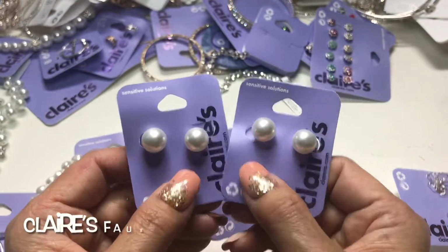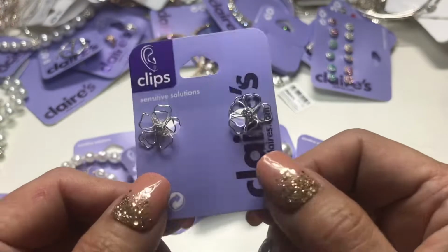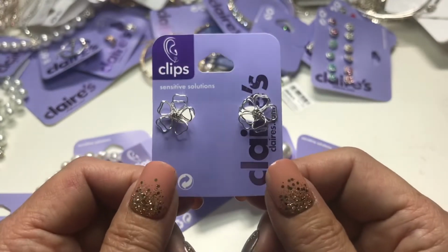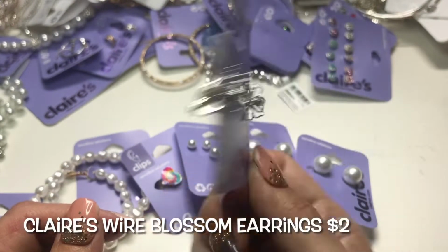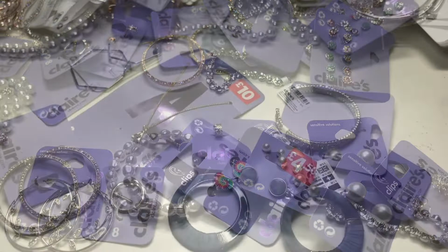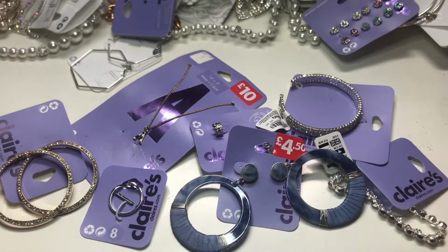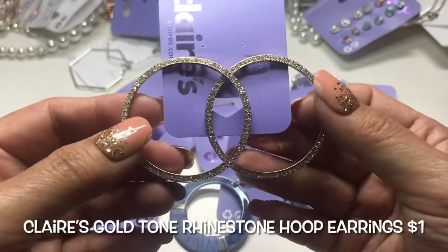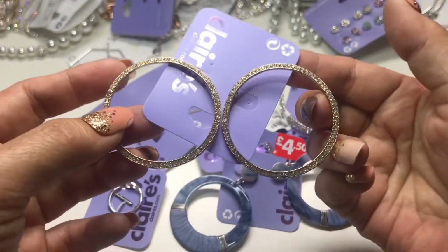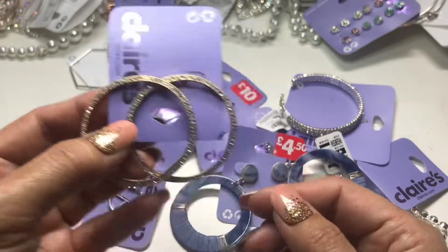Here are, okay, these are the same, a little bigger size faux pearl earrings. $2. And the last pair is these clip-ons. Oh, very sweet wire, open work, like blossoms with the rhinestone center. Very nice. Okay, so any of these earrings that I just showed you, $2. Continuing on with the Claire's sellout sale, this whole group will be $1. So first thing we have are these really pretty gold tone hoops with the rhinestones all around, and they're pierced. Those are pretty. $1.